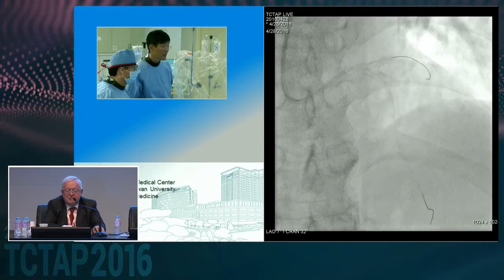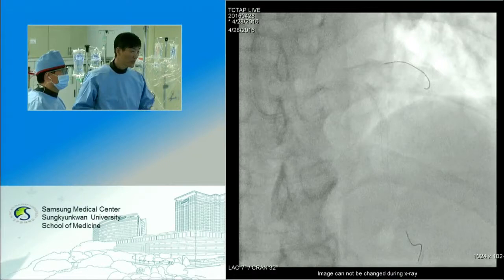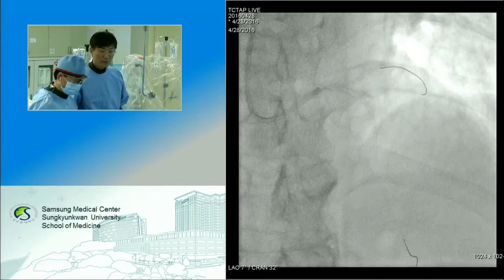I don't like to lose the diagonal, but I think ballooning the side diagonal is nearly impossible. First of all, there is a dissection here, and the balloon is perforated at 14 atmosphere. Can we see a test injection? Because there's now some extra.